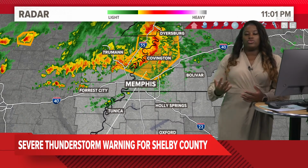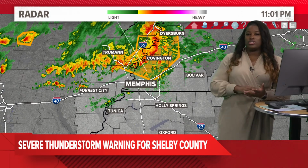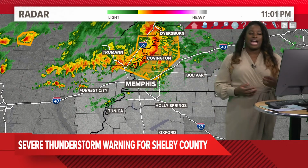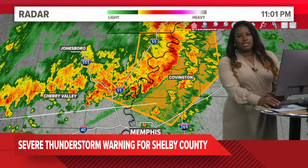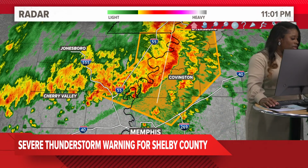So it's definitely important that you stay away from those windows and try to treat it as a possible tornado, just so that you are safe, especially in the overnight hours when you cannot see outside. I know there's probably a lot of rainfall happening right there. And like I said, if you live in Shelby County, you're probably thinking, okay, there's a warning, but there's no rain yet. Well, it is definitely on the way.